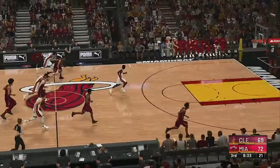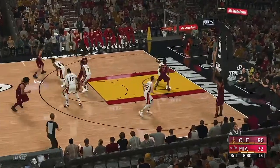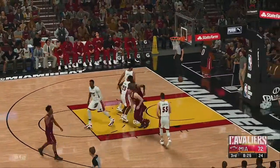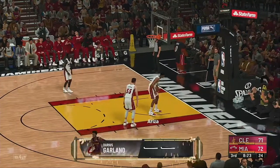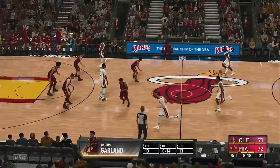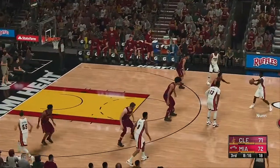flow. Stolen by Okoro. The open look here for Sexton. The Cavaliers with a new 14, and it's good for 2. And it's now only a 1-point Heat lead. Really strong rebounding on the interior, and he gets the easy putback.